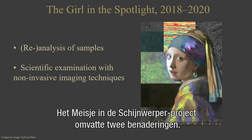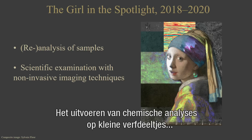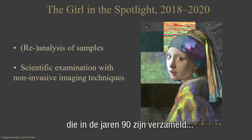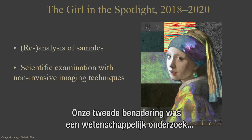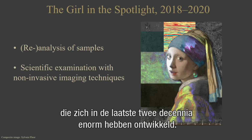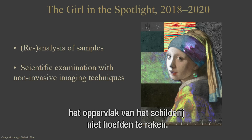The Girl in the Spotlight project involved two approaches. The first was the analysis of samples, carrying out chemical analyses on tiny fragments of paint that were collected in the 1990s, and a few that were collected specifically for this project. Our second approach was a scientific examination of the whole painting using non-invasive imaging techniques, which have developed dramatically in the last 2 decades. Non-invasive means that the cameras, scanners, and microscopes didn't need to touch the surface of the painting.